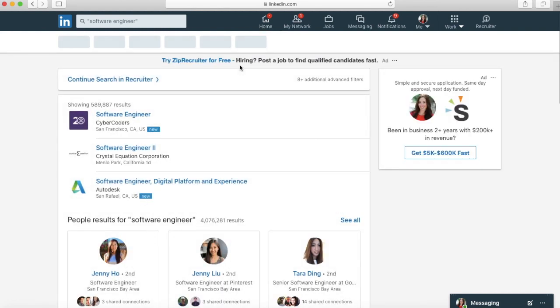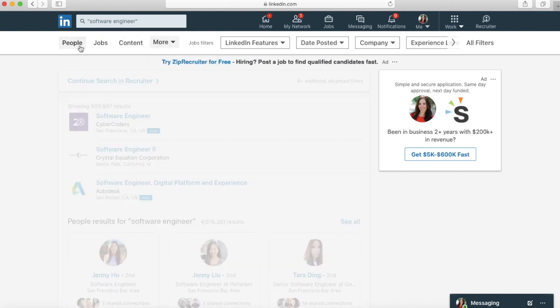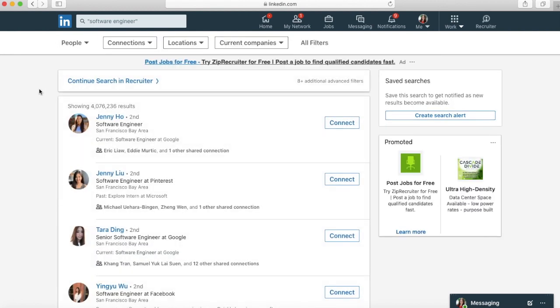And there's a lot of work that can be done because look at, you can do people, jobs, content, more. You can look at the more, companies, schools, all the good stuff. You want people, right? You can connect with people all day long. And of course, they're trying to get you to continue searching Recruiter. Okay, let's do this for free for right now.